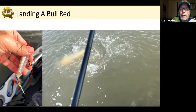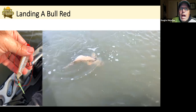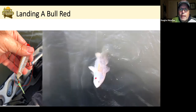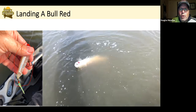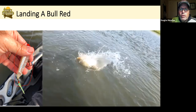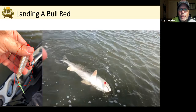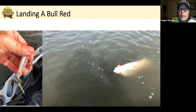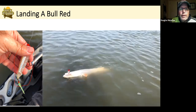Put it on a little bit. So what you're seeing is I've tired the fish out. So he's close to the boat, and I don't have a net with me, and I don't want to lose my bait was the big thing. And I don't want my hook to break off of the bait, because I don't have a net with me.